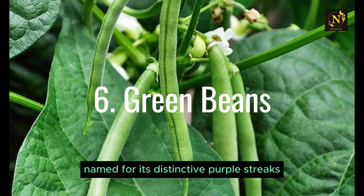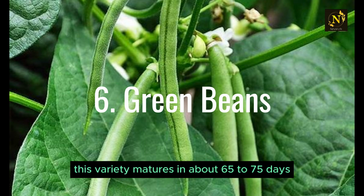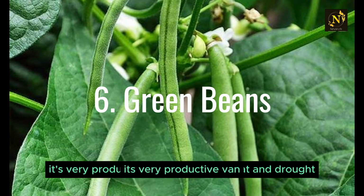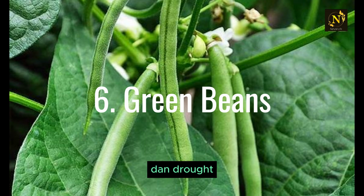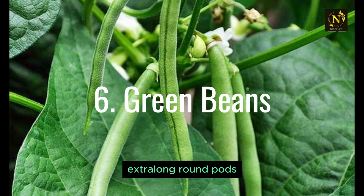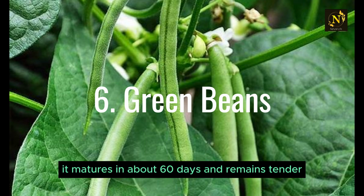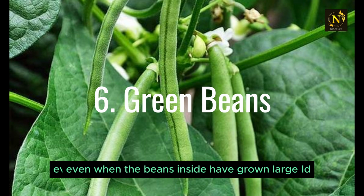Rattlesnake pole, named for its distinctive purple streaks, which disappear when cooked. This variety matures in about 65 to 75 days. It's very productive and tolerant of heat and drought. Vortex pole. This is another French variety that produces extra long, round pods. It matures in about 60 days and remains tender, even when the beans inside have grown large.